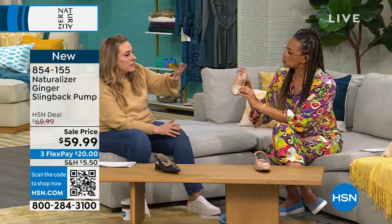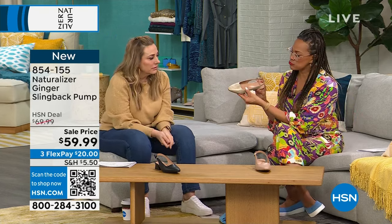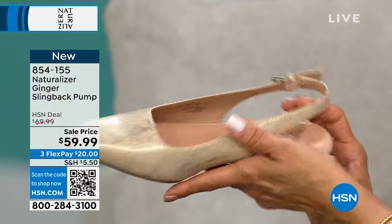It almost has a texture. Reptile kind of texture to it. Yeah, like almost like a snake print under the gold. It is really soft. It's very sweet. Let me go to the side.